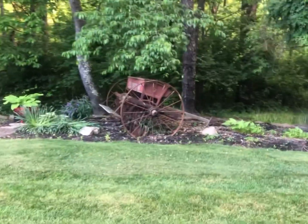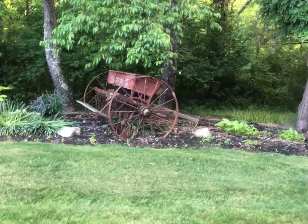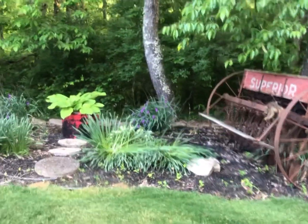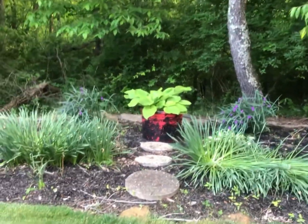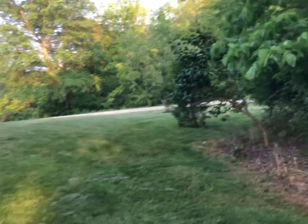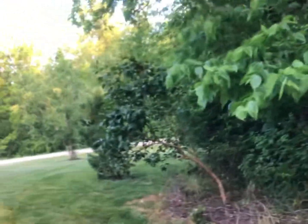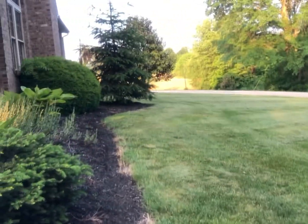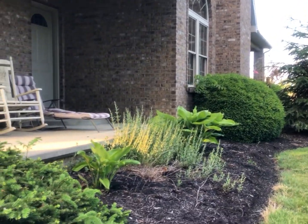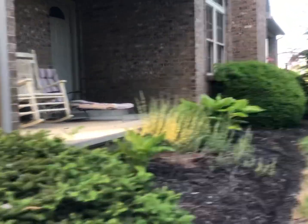And this is the farthest flower bed with more hosta, more daffodils. And then I have an old red pot with some hosta in it. That's all of my backyard around the woods. And this is the front of the house with the bushes and the green tree there, and hosta and sage that's growing.